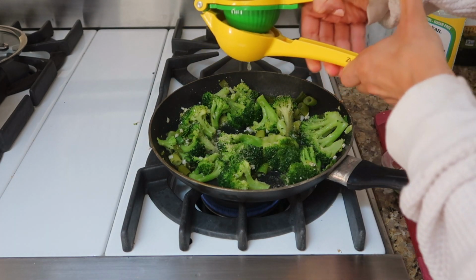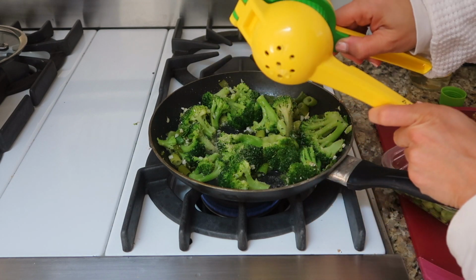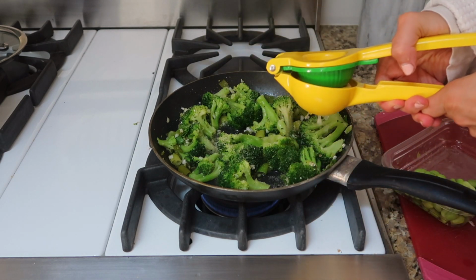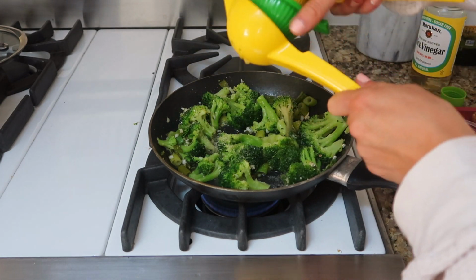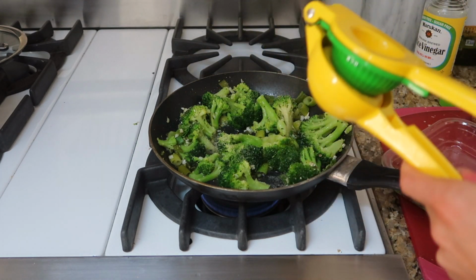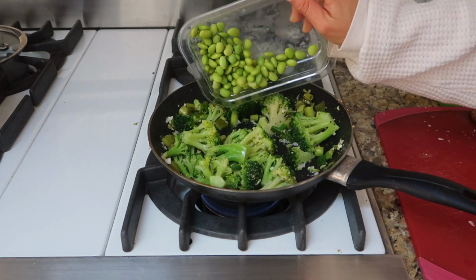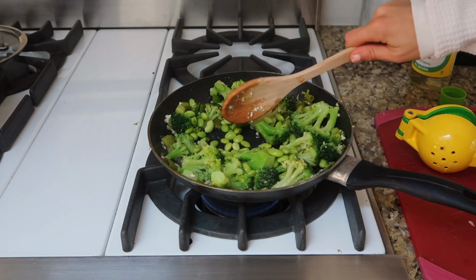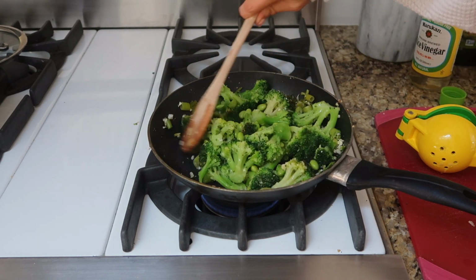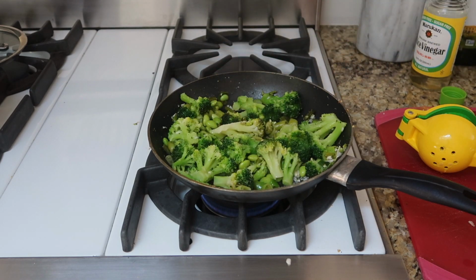And then, guys, look, I have my new lemon squeezer. So isn't this thing so cool? I have my lemon in there, and then the juices just come out. It's perfect. And that way we have a nice fresh taste. Remember, this video is all about summer freshness. So go in with a little bit of lemon or lime, and then I'm also going in with a little bit of edamame. Mix that all in there. Also, edamame is a great source of protein for vegans and vegetarians.